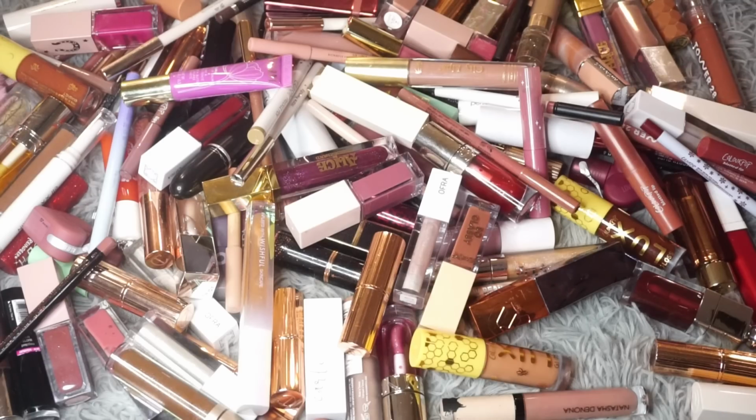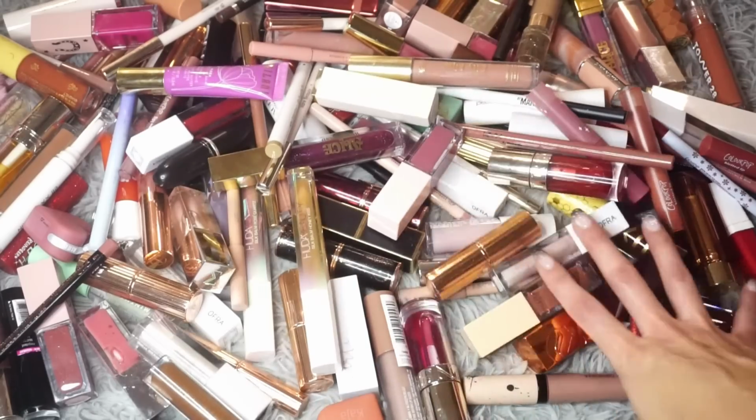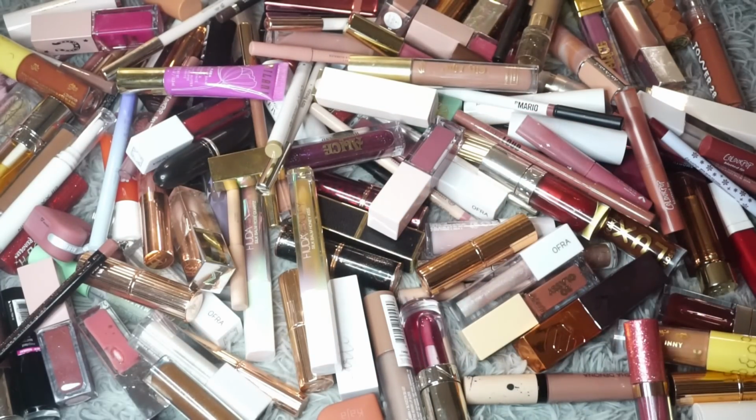Welcome, the declutter series is back. I got a little bit sick at the end of December, so I took a little bit more time off than I was planning to because I went down pretty hard, but I am excited to be back with a declutter. So we're going to do the full lip collection today. I'm just going to be going through everything here, so it's not the most organized declutter, but this is just the way that I personally want to do it. So this is how we're going to be doing it.